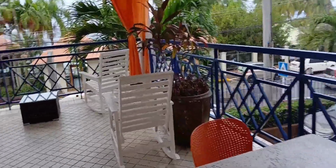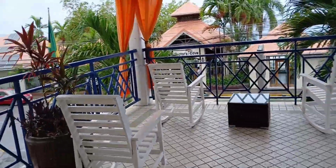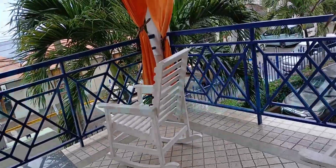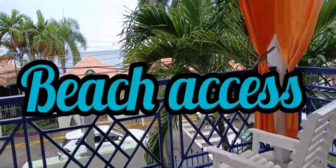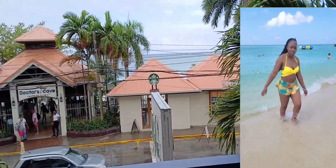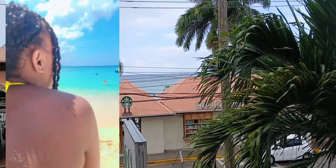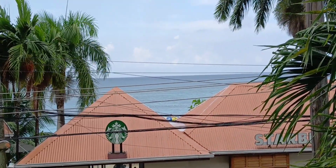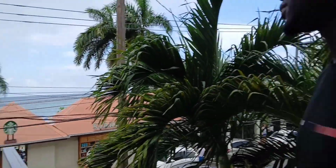The snack bar opens up into a balcony area that overlooks the Doctor's Cave Beach. And while you're at the hotel, you have access to Doctor's Cave Beach, which is right across the road. This hotel is located on the hip strip in Montego Bay. So there's Starbucks, there's access to Margaritaville just a few steps away.